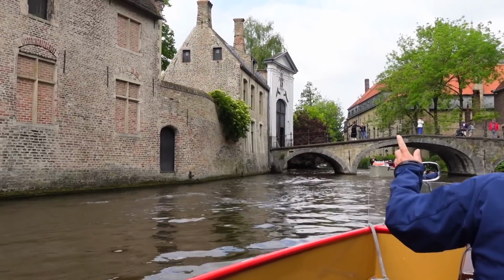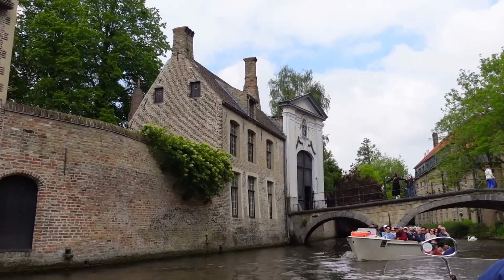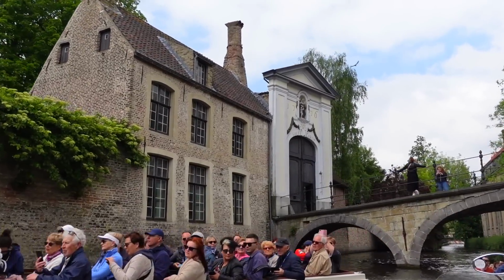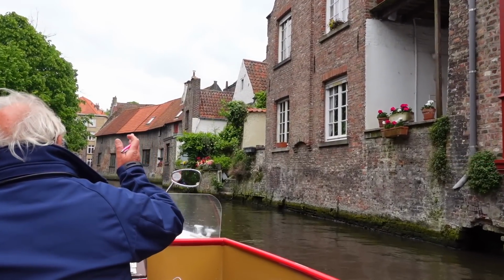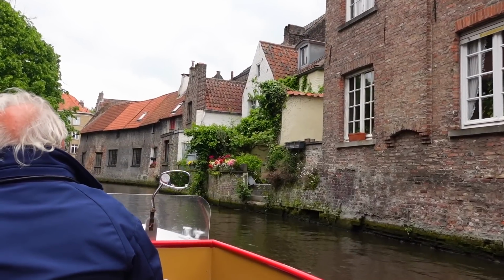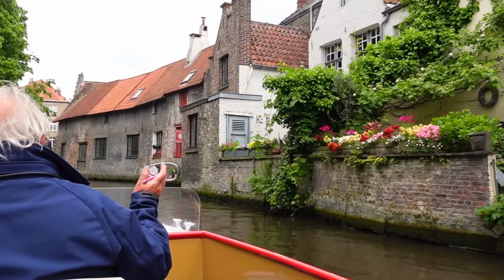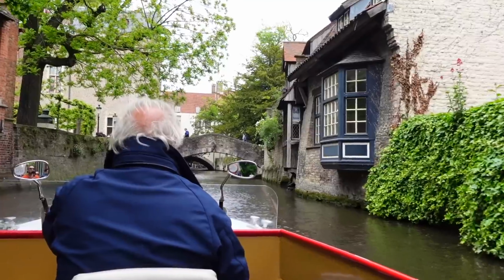And it is now occupied by Benedictine nuns and single women. On the left we see the beguinage, which dates from the 13th century. Or private homes here besides, little terrace, balcony, nice living like this, the good life.